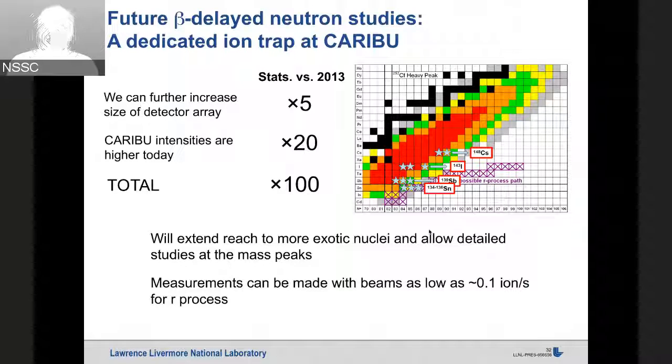We can get a detector system that's quite a bit more efficient, and the yields at that fission product facility are even greater today than they were a few years ago when we did this. So we think we can collect something like 100 times more data than we had before. That would allow us to push out quite a bit further to get closer to the r-process path. It would also allow us to do really detailed studies of the fission products produced at the peaks, which would be interesting for applications.